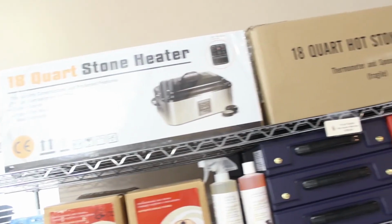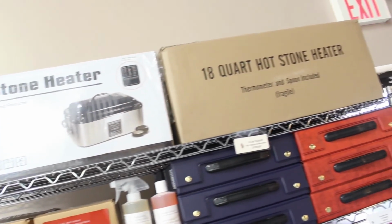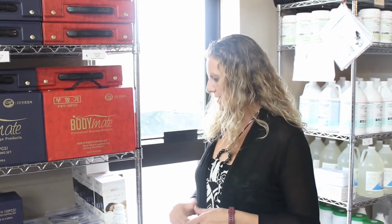We also carry our hot stones. So there's a few different ones. There's seasoned, unseasoned. We've got the basalt, different varieties, different size packs, depending on what you want. So you can specify specifically for your contoured stone for your neck or whatever basically part you want to use it for. And then with that, we carry the warmers. So we've got the 6 quart and we've also got the 18 quart stone heaters.